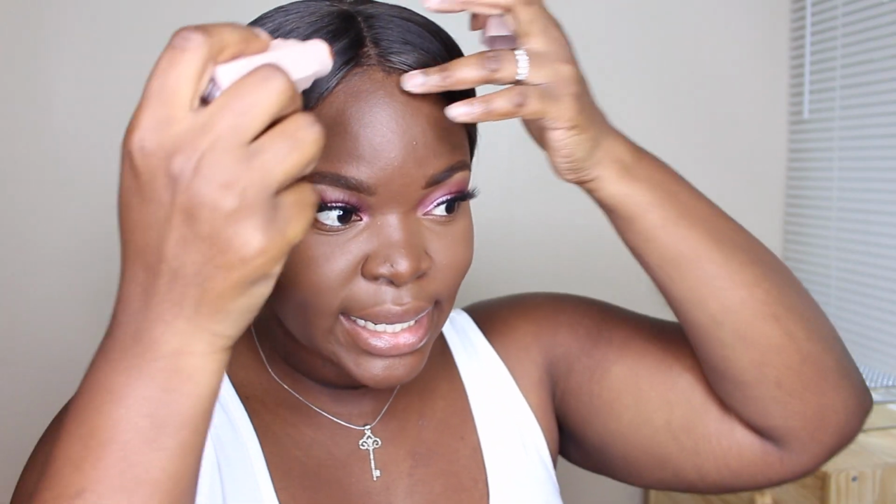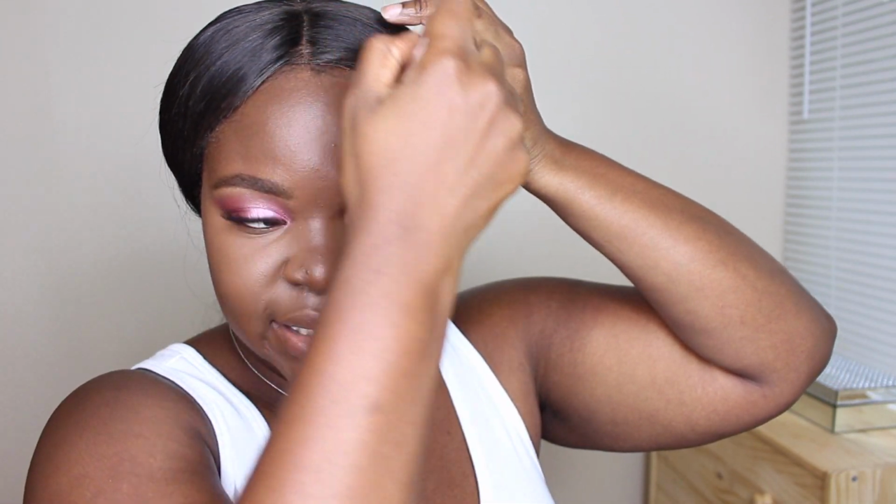contour. I like the way it looked on my forehead the last time, so let's just do a little bit. And on my nose. We're taking our damp beauty blender. People were saying that this was not blending out easily, and I beg to differ. I don't usually cream contour, and look how easily that just blended out.